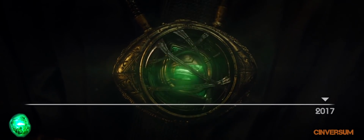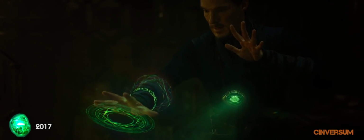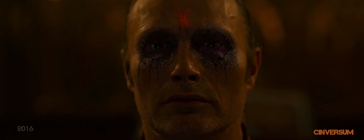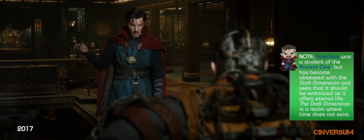Strange gets his hands on the Eye of Agamotto and learns to manipulate time, since the Eye of Agamotto contains the Time Stone. Kaecilius, who earlier stole a few pages from an ancient mystical text belonging to the Ancient One in order to make contact with Dormammu of the Dark Dimension, destroys the London Sanctum and goes to destroy the New York Sanctum, but Doctor Strange manages to stop him.